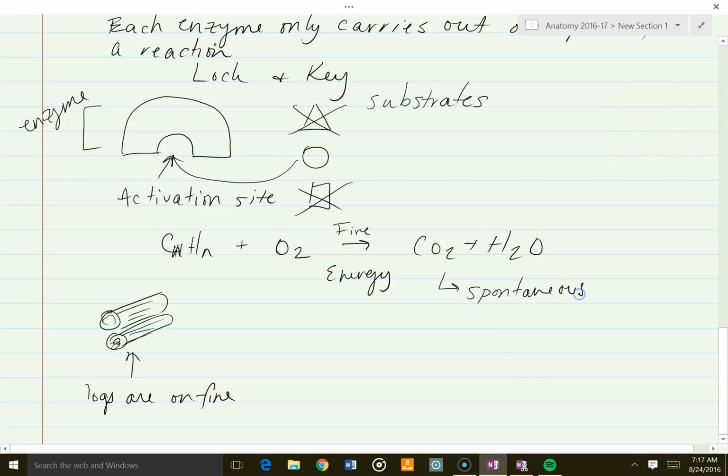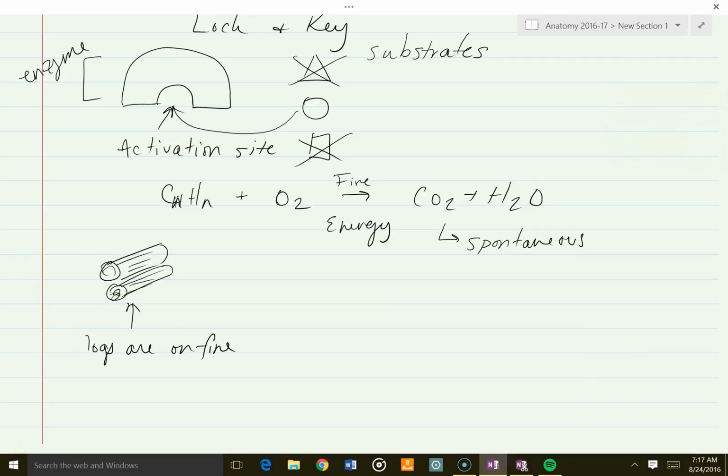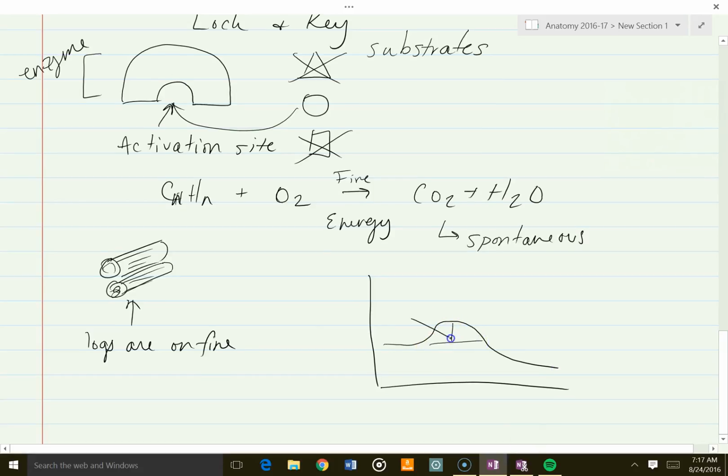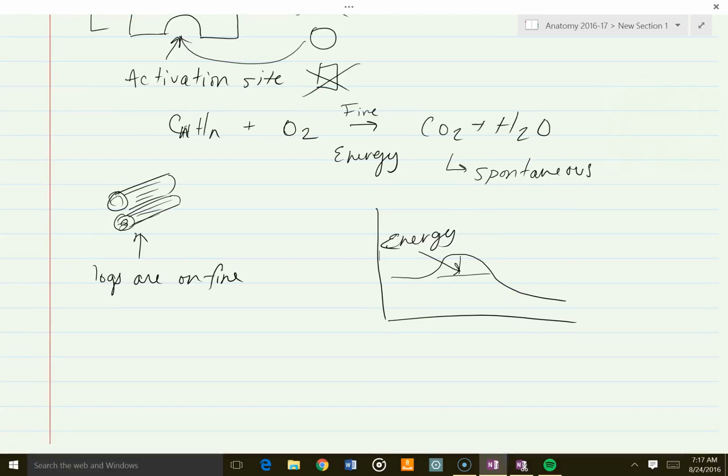There's like 1 or 2 molecules out of every trillion of them that is breaking down through this particular reaction. Okay, it's occurring. But is it occurring very quickly? All right, and that's because if we think about the energy of combustion, you've got to get past this energy to make it happen. You actually have to input energy into the reaction to get it to go, to keep going. Okay, so our logs are on fire, right, but very slowly.